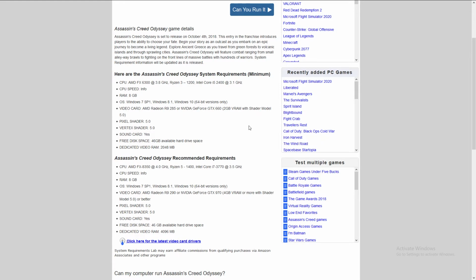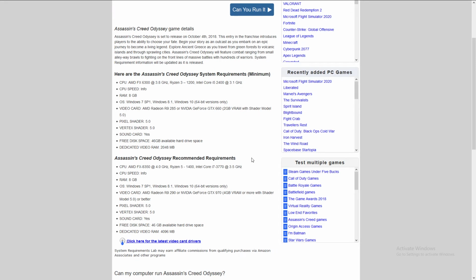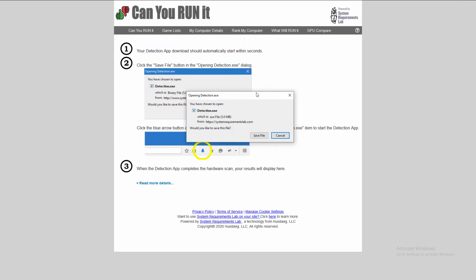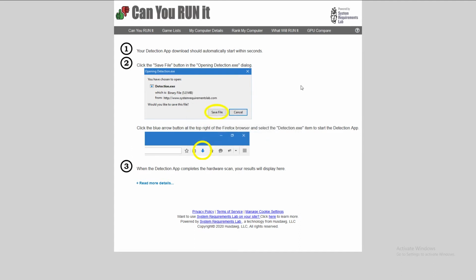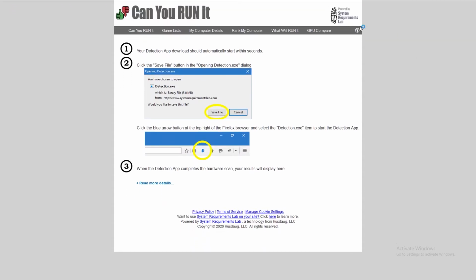From here, if you know your system really well, you can definitely know whether you meet these requirements. But what if you are not sure whether your system can really handle them? If you want the website to find your hardware and match it with this game, you can click on this button, can you run it? A pop-up will come out and ask whether you want to download this file. This file is just a detection app to search through your hardware and see whether you meet the requirements of the game. So I'm just going to click on save file, and once it's saved, go to the downloads and click here and it's going to run.